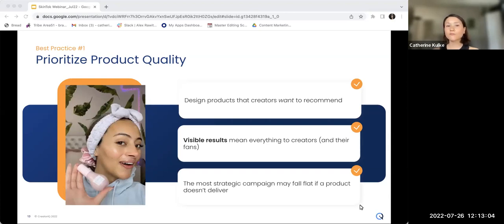So TikTok's short form video format gives creators a really unique opportunity to show off the real impact that products have on their complexions. And their followers also want to see for themselves that products really work. So for that reason, clear, visible results mean absolutely everything. And then on the flip side, even the most creative campaign could potentially fall flat if a product doesn't deliver on its promise.